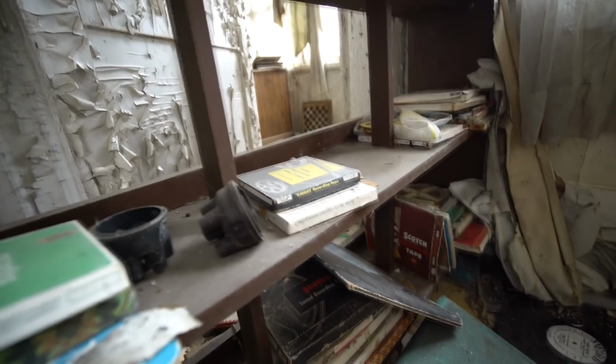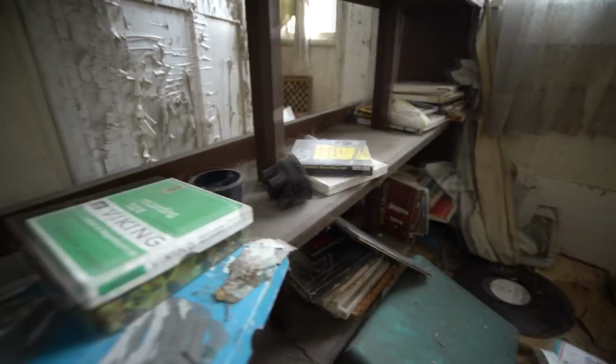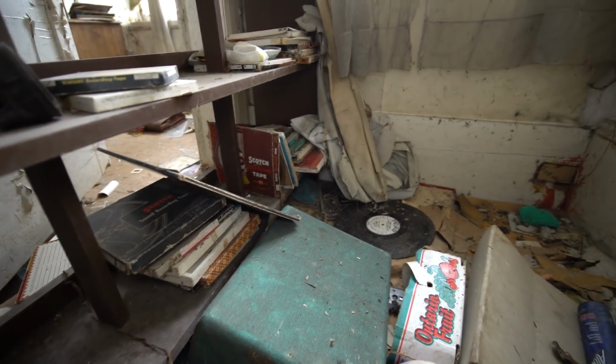Shelves and shelves of this 9mm. Different brands. Each with its own recording bit. So this guy was really into making film.